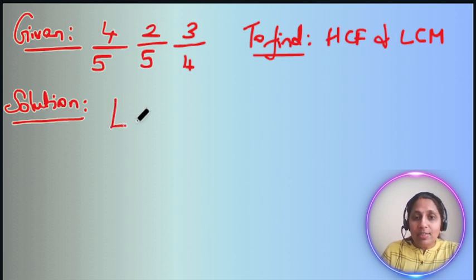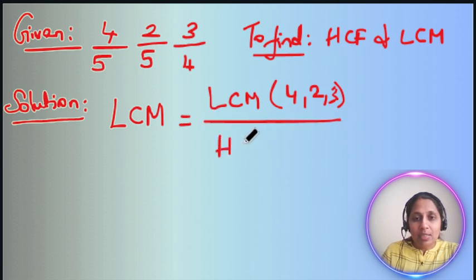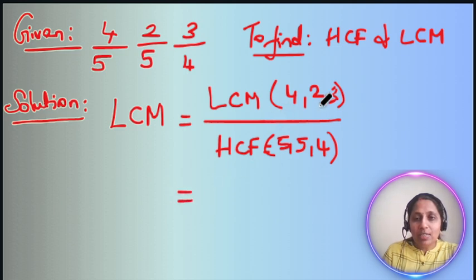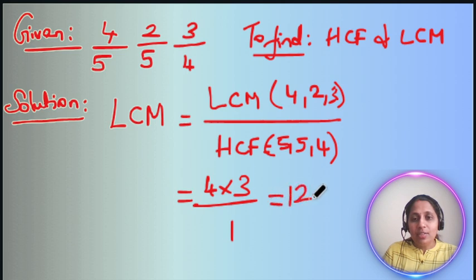The first is the LCM of the fractions, which will be equal to the LCM of all the numerators, 4, 2, 3, divided by the HCF of the denominators, 5, 5, 4. The LCM of 4, 2 and 3 is 12, divided by the HCF of 5, 5, 4, whose common factor is nothing but 1. So the answer for the first one, the LCM, is 12.